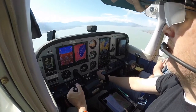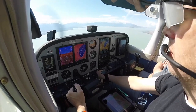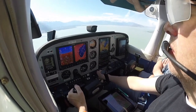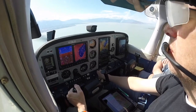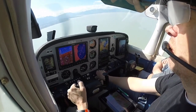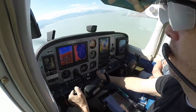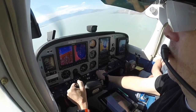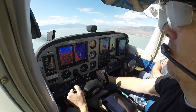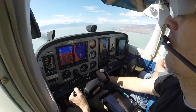Field in sight. What was that? Field in sight, but you don't know that yet. You've got a glide slope. You configure before the glide slope or not? I'm sorry, say that again. You can configure before the glide slope or not?